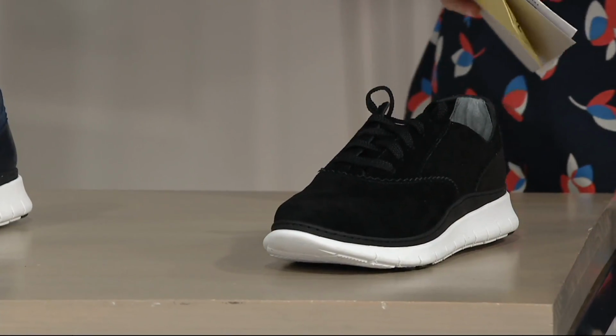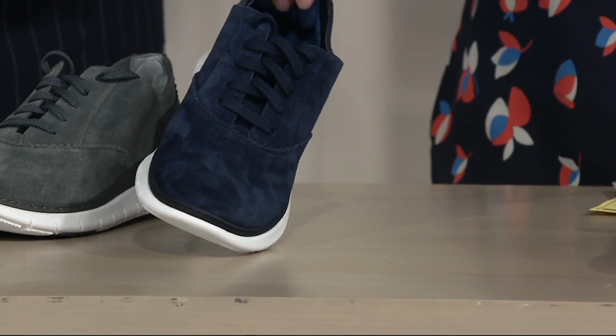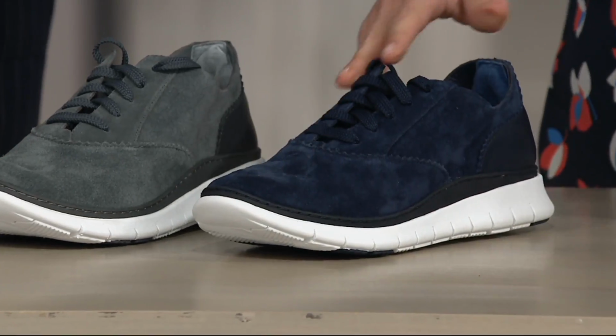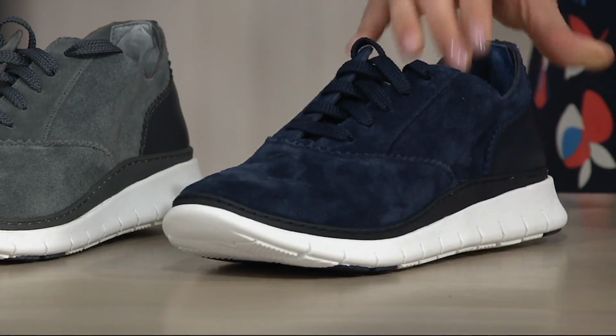So that's the black. We also have it in the chicest navy. Beautiful color, and again, that's where you really see that beautiful nap on the suede with the navy. Now, I like the navy like this, but if you want the navy to look super sporty, pop in the white laces. They look like 2 different shoes just with the laces.